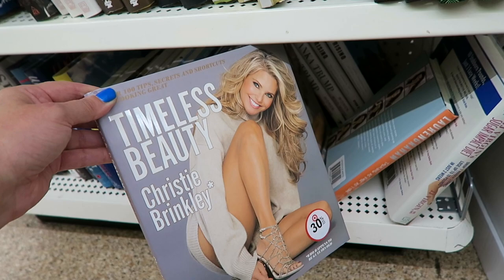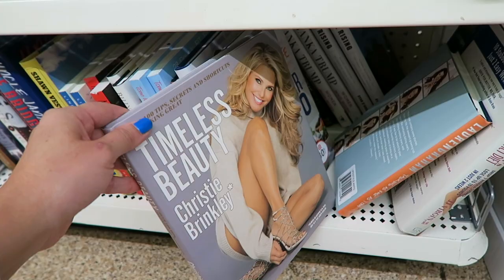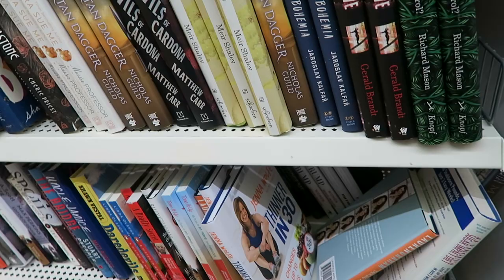Yeah, maybe. Okay, looks like they have two of them, at least two right here. So my mom and I are each going to grab one of these. Like I said, it's funny that these are from Target. The list price on this was originally $30, you guys. We always end up finding good books at Dollar Tree, don't we?